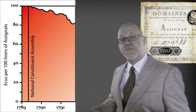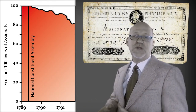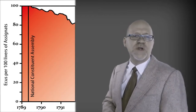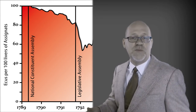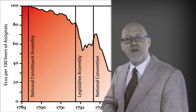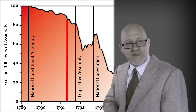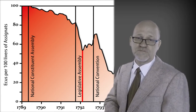Initially meant to be a kind of interest-bearing bond and only usable for the trade and purchase of land, they quickly developed into fiat money, when they were redefined as legal tender in April 1790. The government issued more and more assignats in smaller denominations for daily use by everyday people, not just big creditors to the state. 1.9 billion assignats were issued in August 1790. Inflation and distrust quickly set in. By February 1792, the assignats had depreciated by at least 50%.